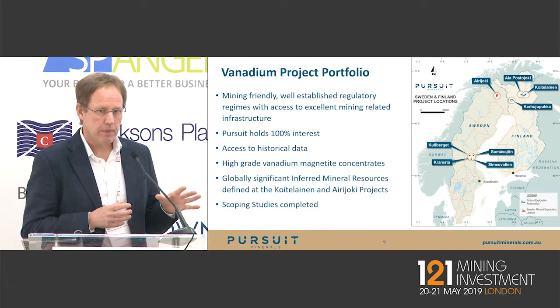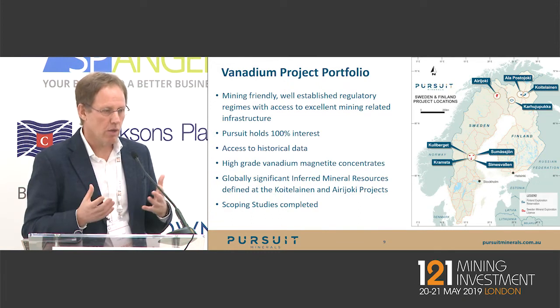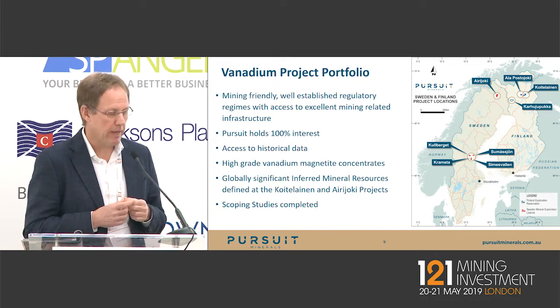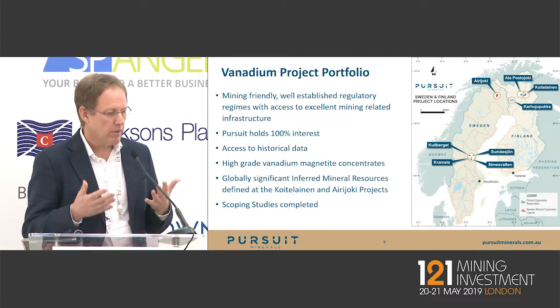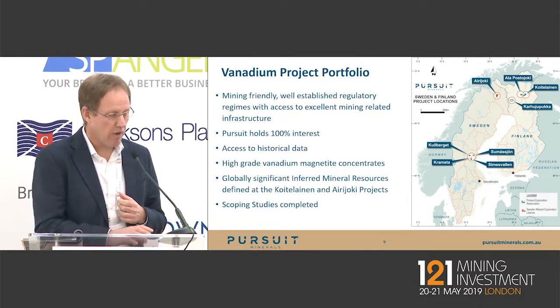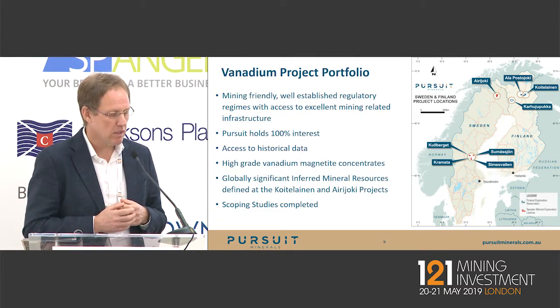And one of the things that makes these projects stand out on a global basis against our peers is they produce a very high-grade vanadium magnetite concentrate. So in the vanadium space, anything that has greater than 1.5% vanadium pentoxide is considered high grade.